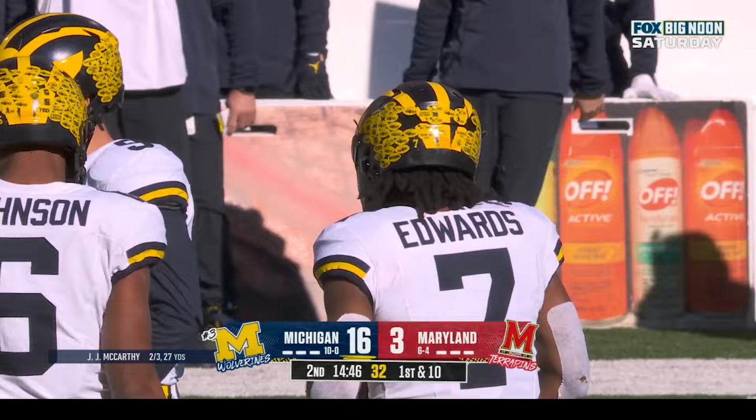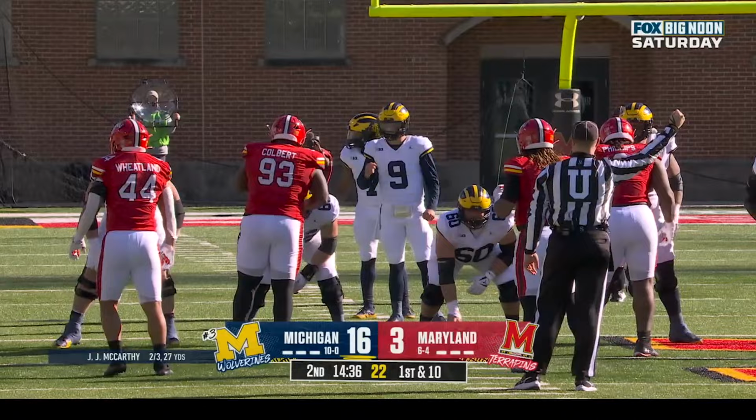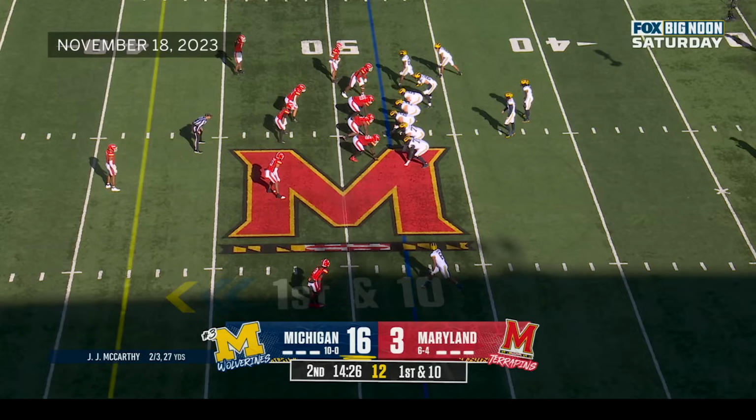And for the 3 weeks prior, Michigan had run the ball for 3.5 yards per carry. Gus, I was wondering myself, have they evolved out of the run game? And is this going to be a J.J. McCarthy passing attack that we're going to see for the remainder of the season? No, they did this lineup, run it 32 straight times, over 220 yards against the number 2 rush defense in America. And they're right back on the ground here today.